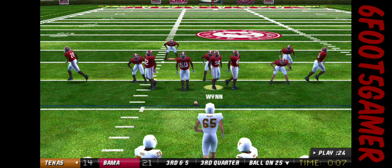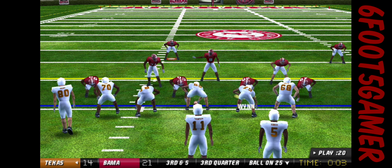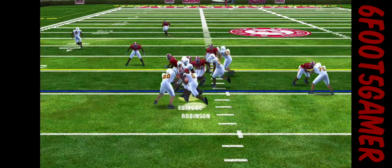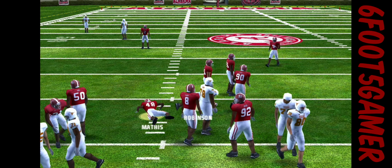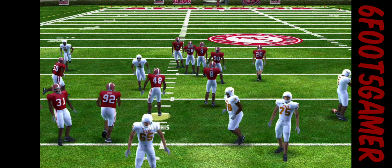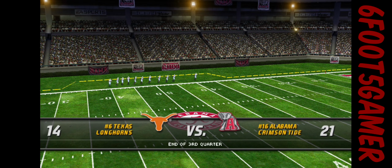From their own 25-yard line. Third down, 5 yards to go. The Longhorns line up with 3 wide. It's a direct snap. He jukes. Mathis with a takedown at the 29. And it looks like he's going to be short on this one. Good job by the defense in knowing where the first down line was and stopping him just short of it.